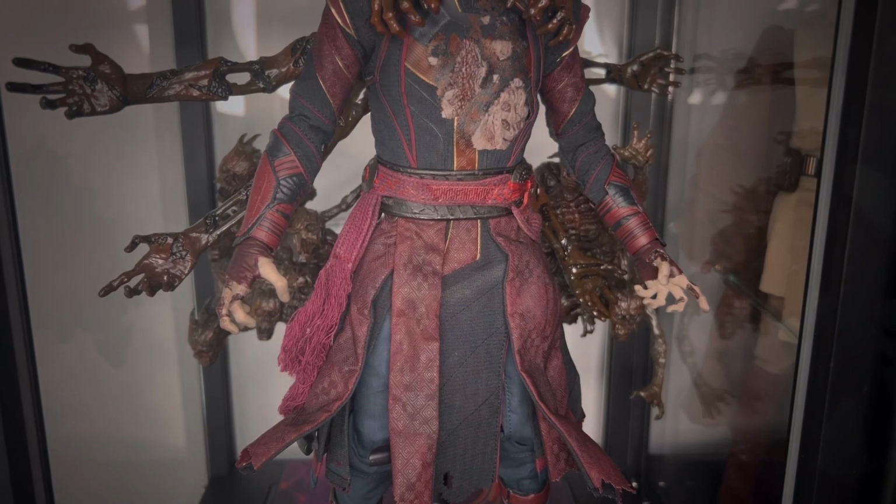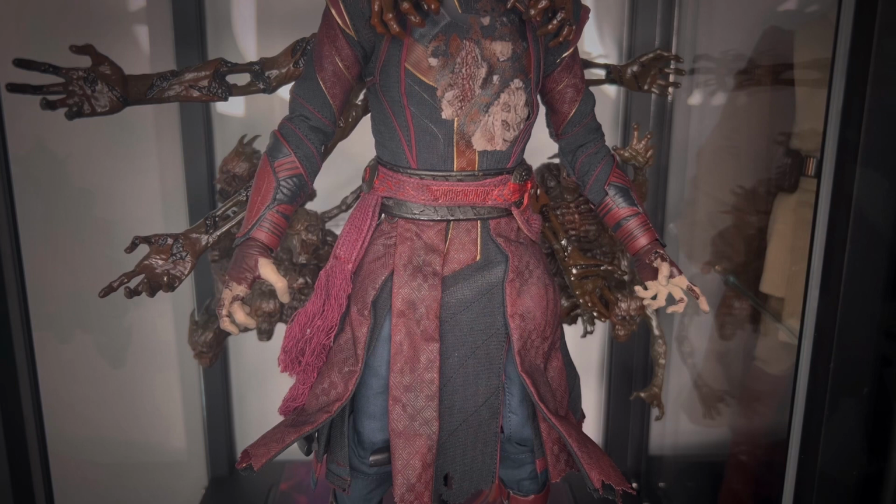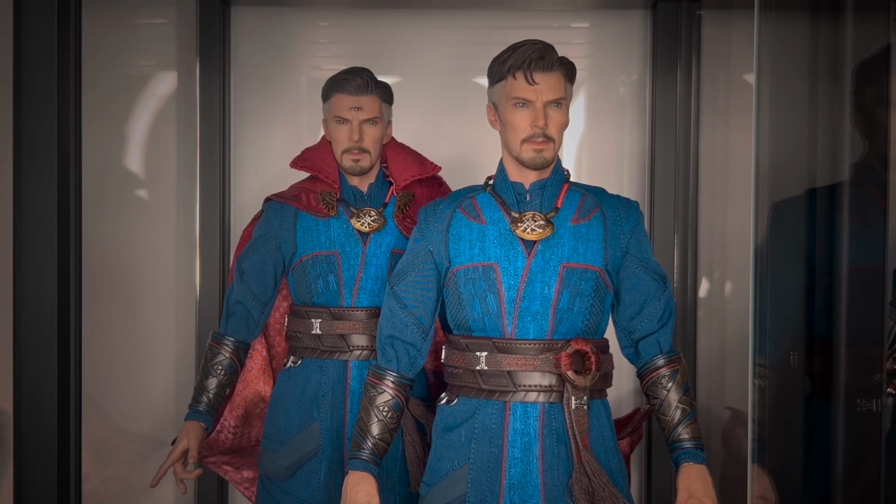Also, I just wanted to pan down and appreciate the costume. It is so cool. It's such a cool figure. Man, if only I had more Doctor Strange Hot Toys. Well, surprise, surprise, I have more Doctor Stranges.